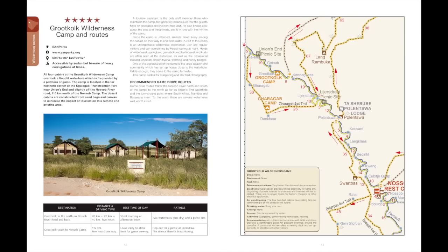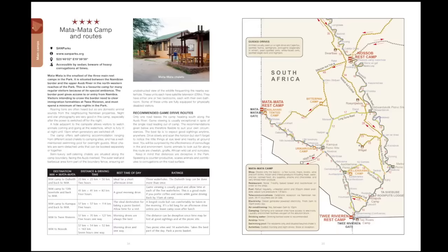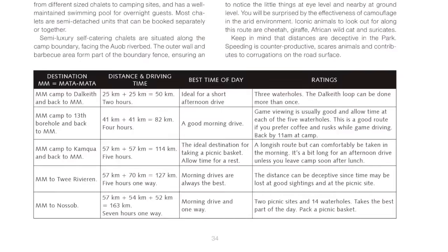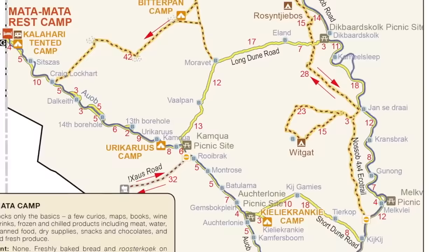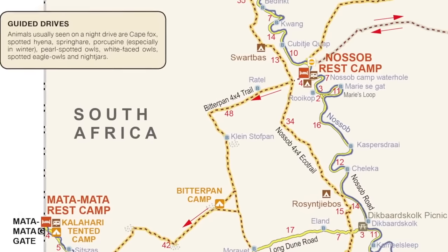The first section of the book covers suggested routes to take from all camps in the Kgalagadi. The routes are well described. On the opposite page, you will find a detailed roadmap to navigate by.